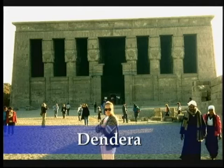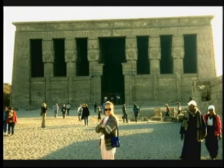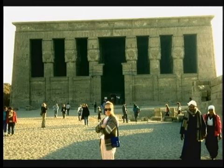And this is the temple that was dedicated to Hathor. It's the, oh, it just slipped my mind. Dendara. Yeah, right, thank you. It's Dendara. That's Katrina Raphael. I don't know who that is.